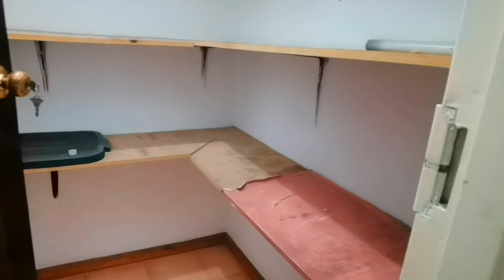So we continue to look at some bedrooms. It has three bedrooms, another storage room, or what would you call a pantry.